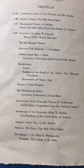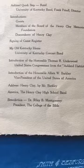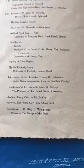If you open it up, you can see the order of program. We had a lunch, parade by the Henry Clay High School Band, a concert by the band, invocation, a couple of musical pieces, including the Ashland Quick Step. The main speaker was Vice President of the United States, Alvin Barkley, who was introduced by Thomas Underwood. He made an address. We actually have the program that he used with all of his notations on it framed in the cottage.